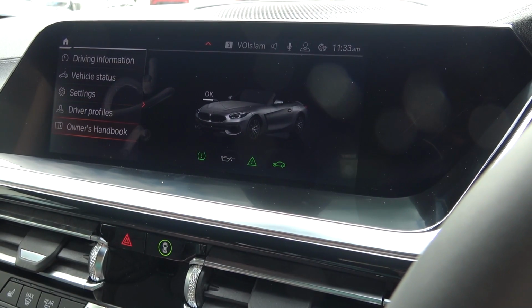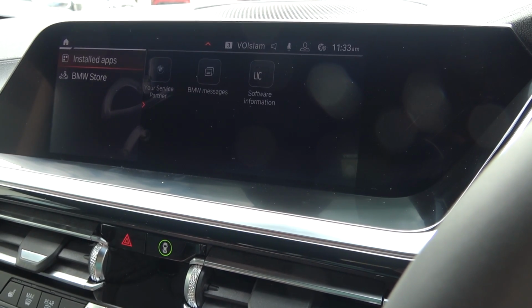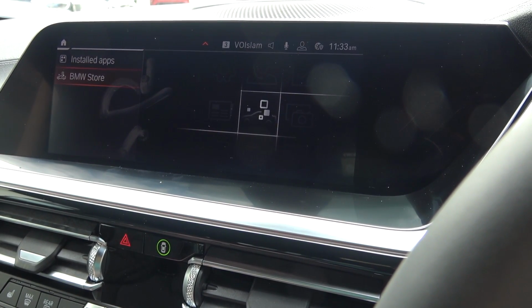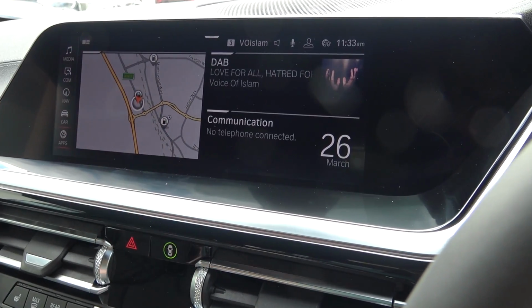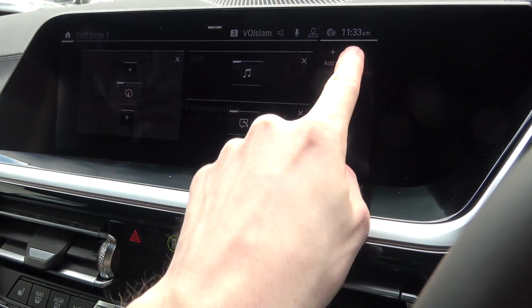Driver profiles and a digital copy of the owner's handbook come after. The apps screen comes after, where the user can view and use downloaded and downloadable apps. Now back at the main menu, we can click the icon top left to go into this screen's configuration page, where it can be fully customized.